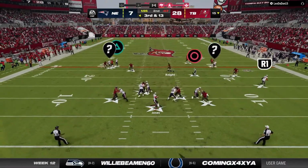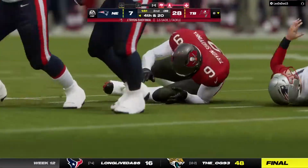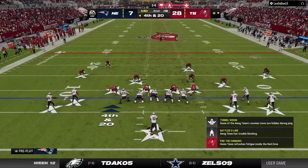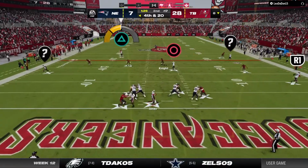From the shotgun, he'll look to throw. In trouble here, and down he goes, back at the 8-yard line. And how about this? 4th and long, and they're going to go for it. They'll try and throw for it here.